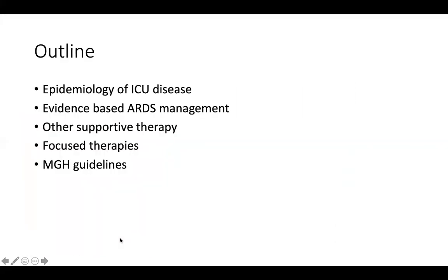All right, perfect. So the outline of the talk would be, we'll talk about the epidemiology of ICU disease. We'll talk about evidence-based ARDS management, which is really the cornerstone of what we'll be doing for these patients. We'll also talk about some other supportive therapy in the ICU. We'll also talk about some focused therapies for COVID because that keeps coming up in various discussions and in the news and in other places. And we'll consolidate everything with the MGH guidelines.